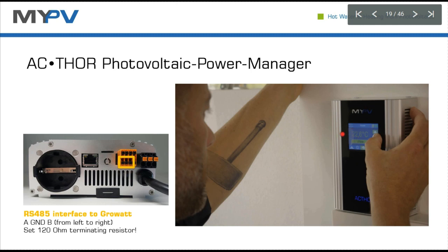So the second unique sales point, it has a color touch display. I'm always telling at this point, when you're able to set the timer to wake up tomorrow morning on your smartphone, you can also adjust the optional boost backup with this display. And you can do so without taking the manual. So it's very easy to understand and self-explaining.